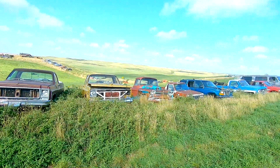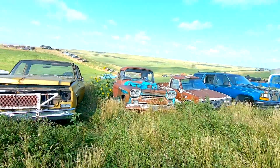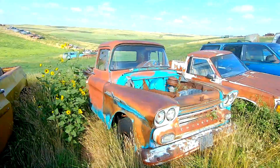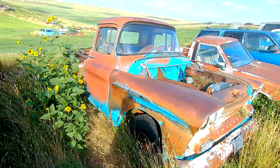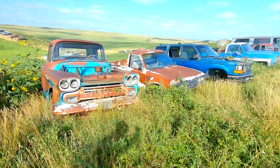This Apache's pretty cool. I contemplated bringing this one home, but it's missing the hood and has a little bit of rust by the windshield here. But it's a beautifully sun-kissed car. Oh, I'm sorry, truck.